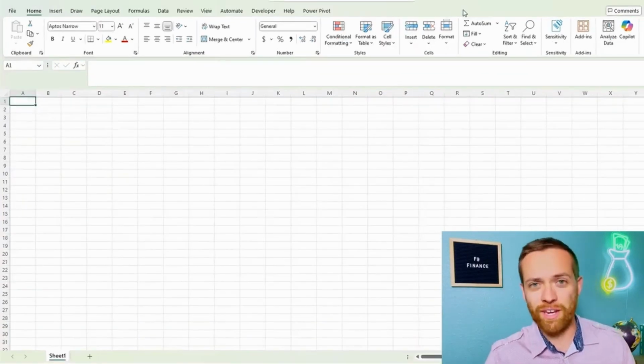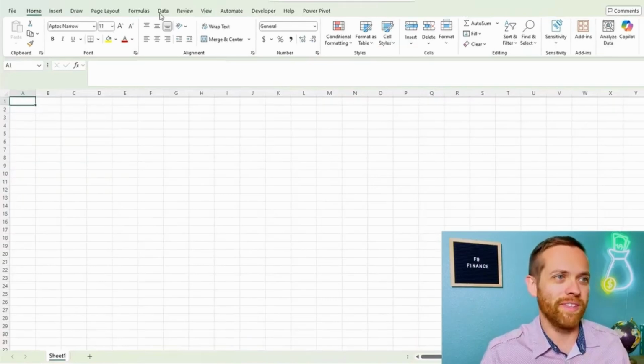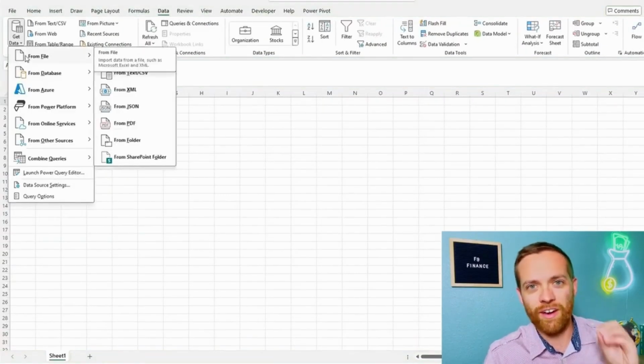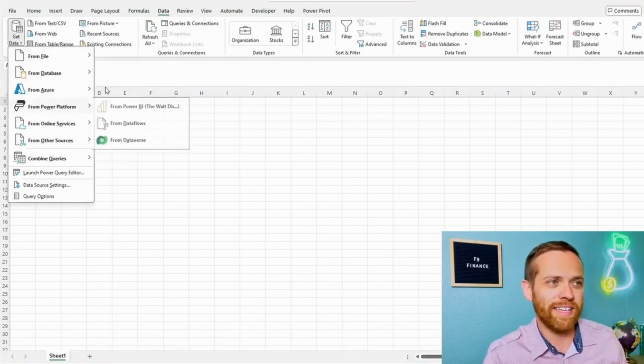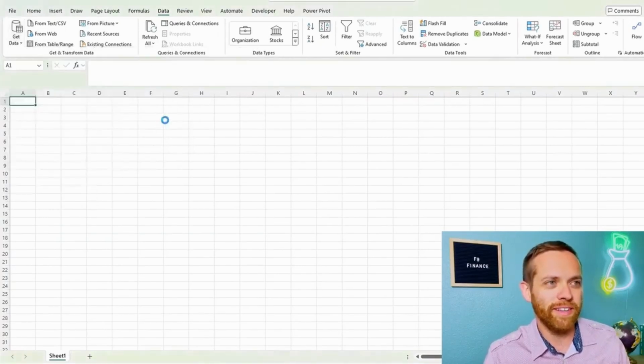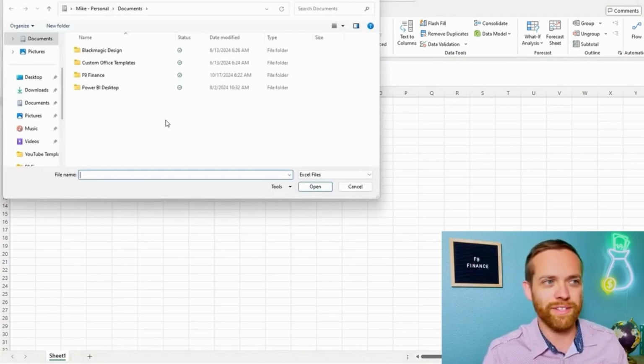All right, so we've got our brand new Excel workbook, and we're going to go ahead and pull the data in. You can find Power Query right here, and this is where we're going to pull the data in. All 3 files I showed you are Excel. Now we can pull all kinds of things in, but we're going to use Excel in this case, and we're going to pull in our 3 files.